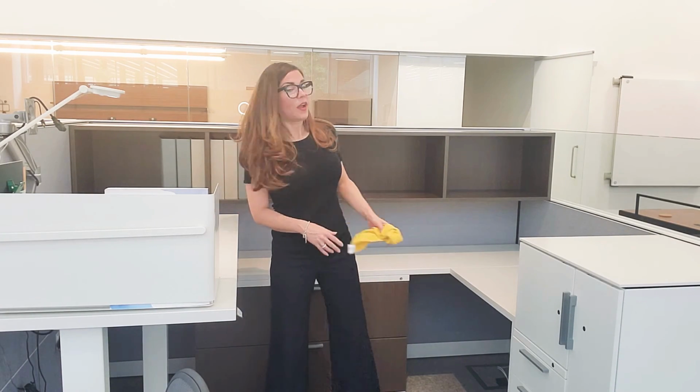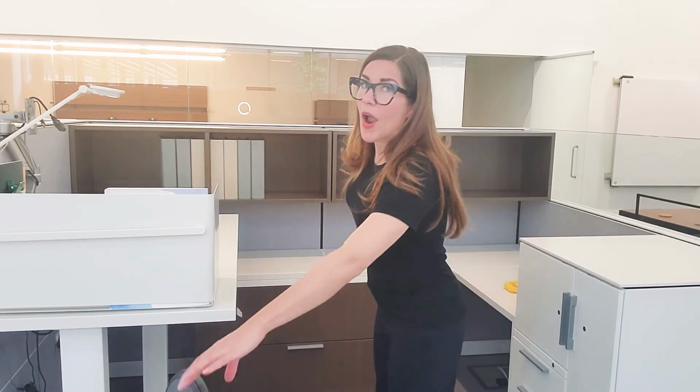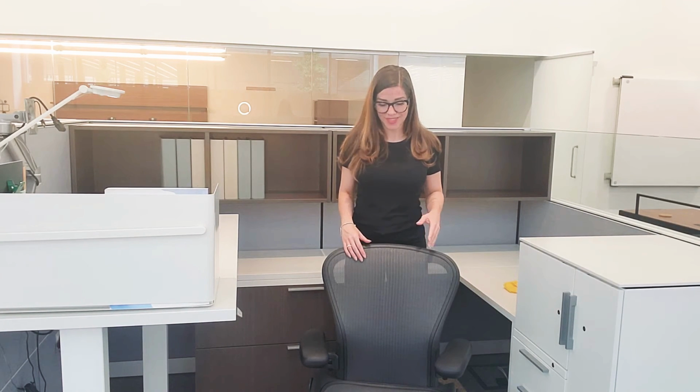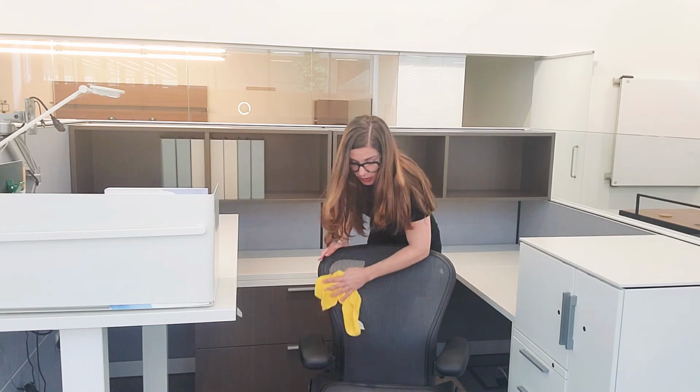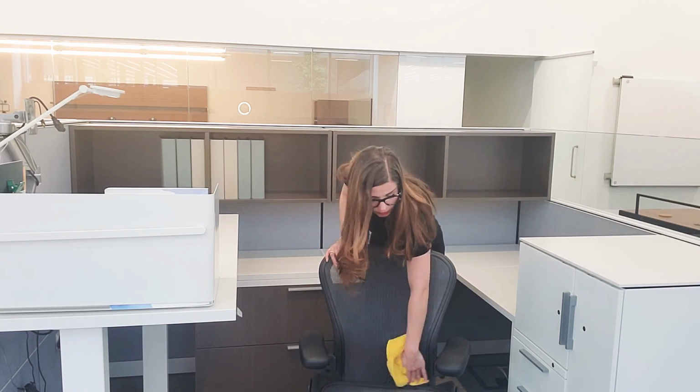From there, we also have our iconic Aeron chair. And the reason this is so important is Herman Miller does not use mesh. We use a non-absorptive suspension material, which means that there's nothing being absorbed into this here. It's not a fabric. So there is no microbes in here. If there is any on the surface, and this is a high touch area, you can clean it and wipe it down with a hospital grade cleaner and then rinse it as well.